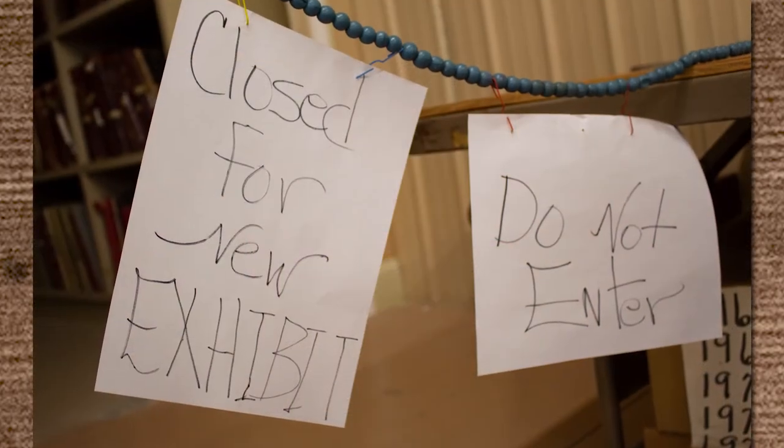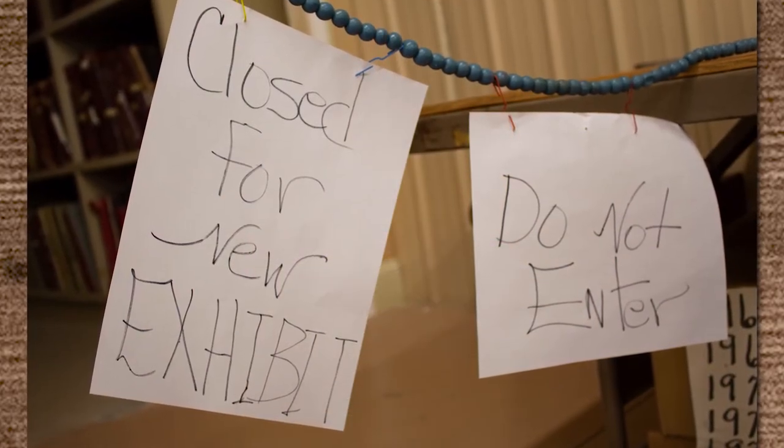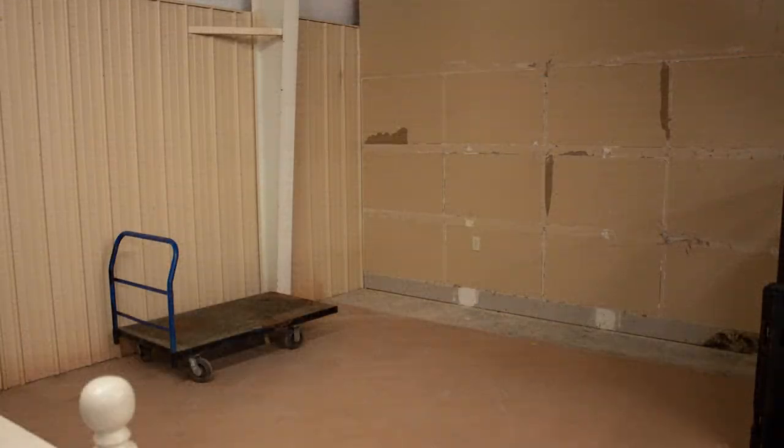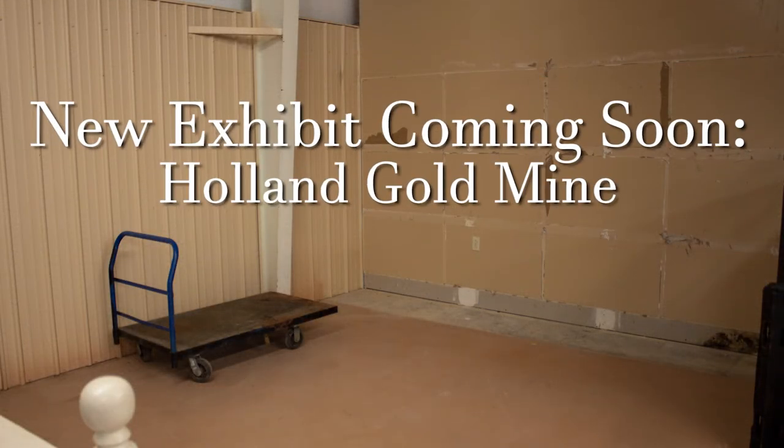Many of the exhibits throughout the museum change regularly, and the newest exhibit in progress is a replica of the Holland Gold Mine just south of Tallapoosa. $45,000 in gold was mined in just one weekend back in 1849.